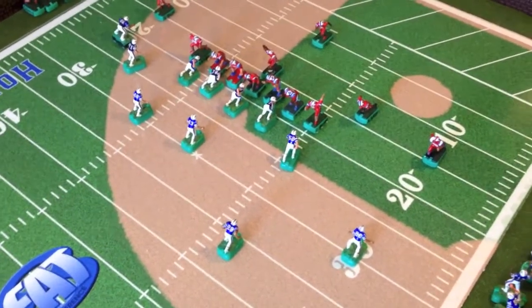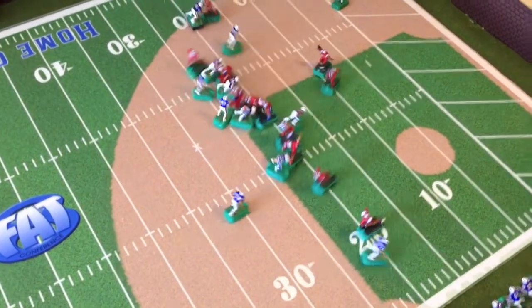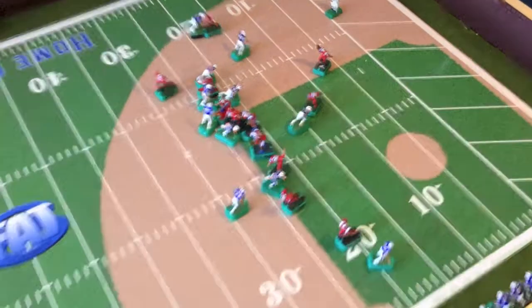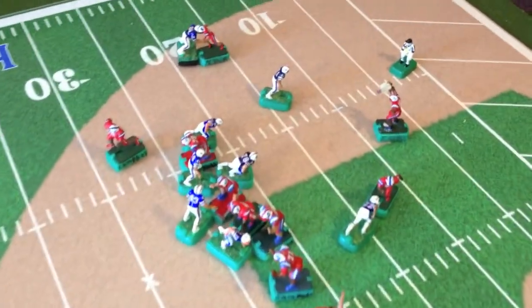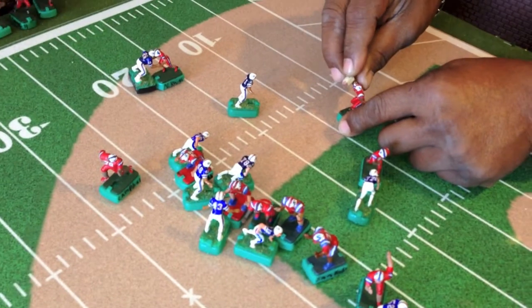The Bison brings in that nickel package. Looks like they're expecting a pass. Henry dropping back. Pressure coming from the Bison. James Henry dropping back. Looks like he's trying to hit Pitt Kimble, the tight end. Wide open.